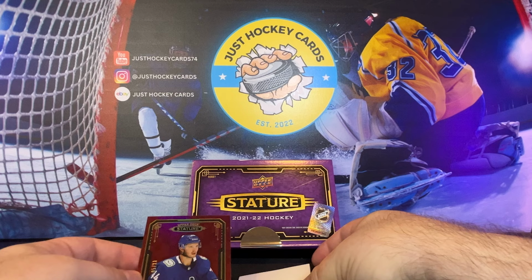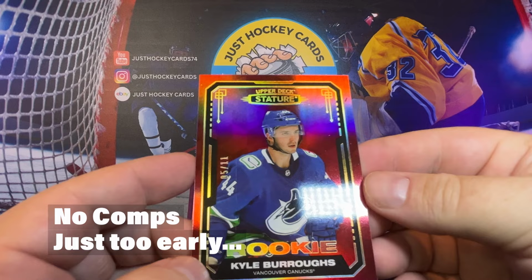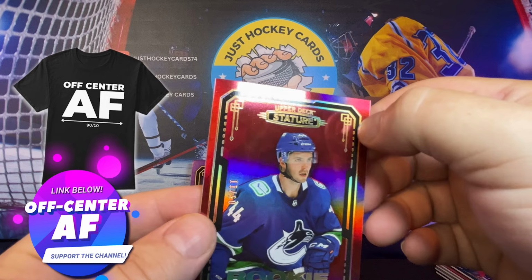And there is our rookie Kyle Burrows. 5 out of 11 for that one. And that is off center as f**k. And there's something else going on here. What is that?